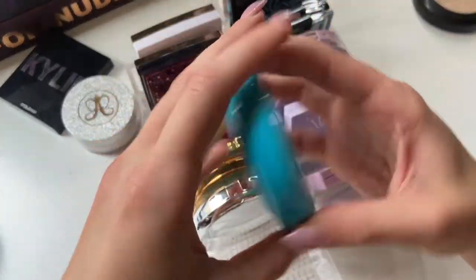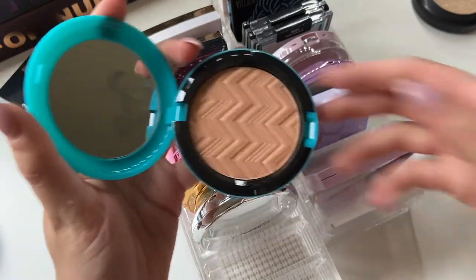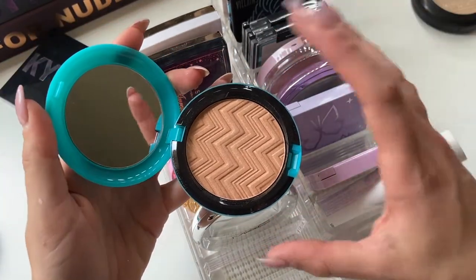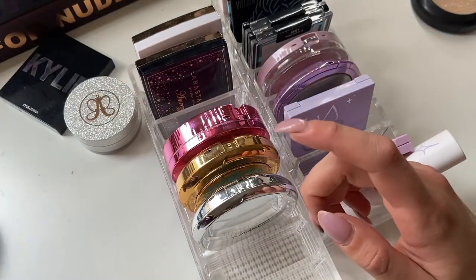This one I'm gonna get rid of. This is the MAC and Patrick Star Hot and Heavy highlighter. This is too dark for me. I went through a phase where I would buy things like to collect without them really working on my skin tone. So I'm gonna get rid of this.